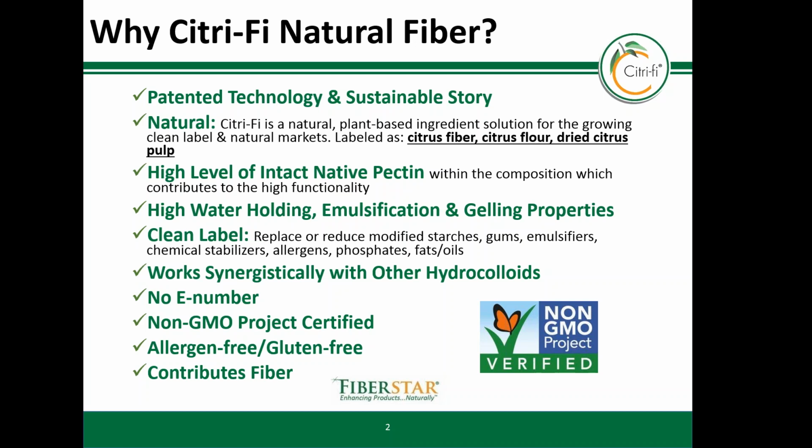Citri-Fi also works synergistically with other hydrocolloids like starches and gums to provide additional functionalities, improve nutritional profiles, and offer potential cost savings. Because of the simple labeling, Citri-Fi can help clean labels of food products by replacing or reducing other ingredients such as modified starches, gums, allergens, and others including saturated fats and phosphates. Finally, Citri-Fi has no E number, which is a benefit in the European markets. And this natural citrus fiber is non-GMO project certified, allergen-free, gluten-free, and contributes fiber to the nutritional labeling.